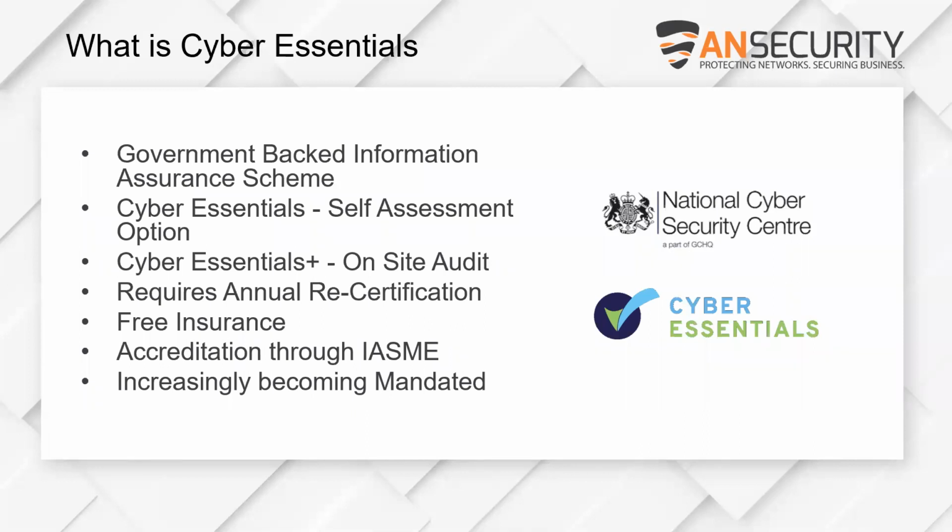So at a real high level, what is Cyber Essentials? Well, it's a government-backed information assurance scheme, which is now run out of the National Cyber Security Centre, which is part of GCHQ, which sounds quite exciting in itself. But it is all about the essentials. It shows you as a business the basics, how to prevent those most common attacks. It's not a silver bullet solution, but it's really just seen as part of your security journey.